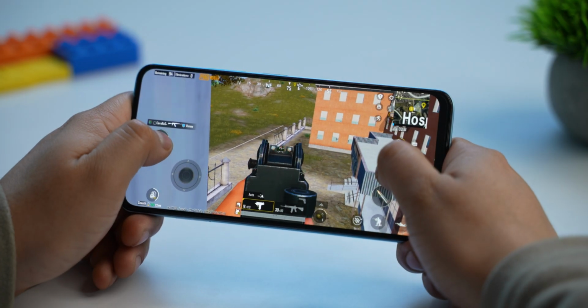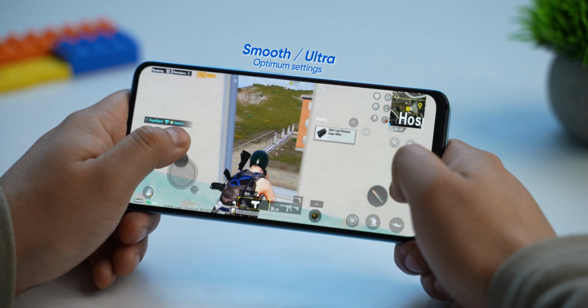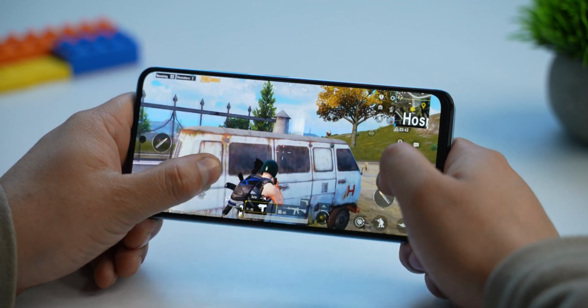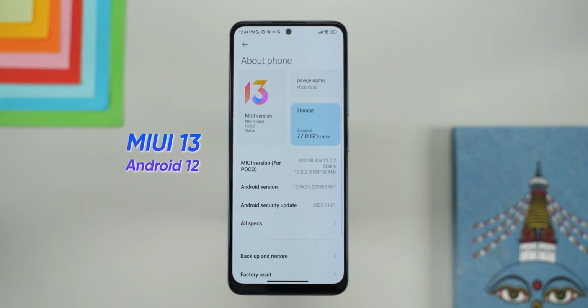Similarly, you can play popular games like PUBG and Call of Duty at medium settings just fine, but you don't want to push to higher settings as it is not going to be that enjoyable. Another thing I like to highlight is that the Poco X5 still runs on Android 12 with an older MIUI 13, so that's something Poco desperately needs to improve.